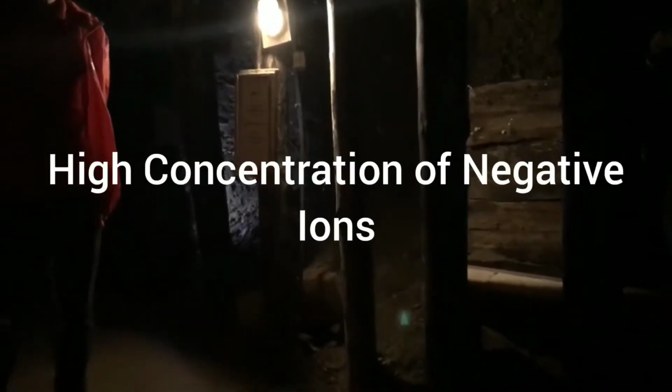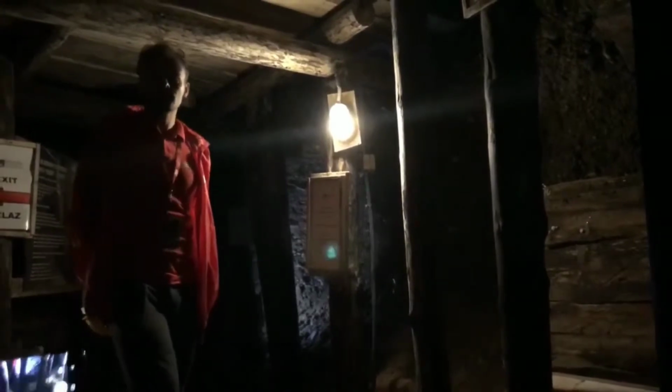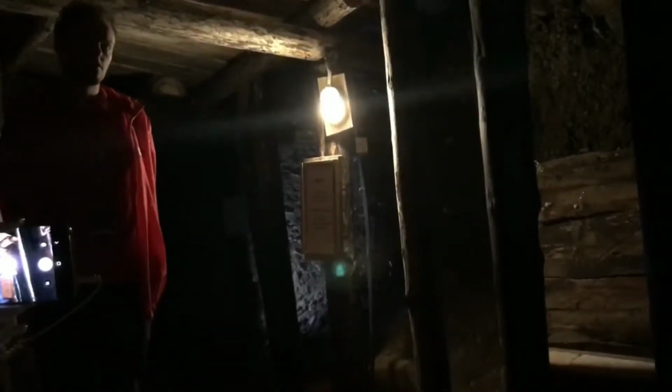So healing chamber is healing just because of very high concentration of negative ions that we have here inside. So negative ions are actually refreshing our air. They're connecting with bacteria and viruses, and they're putting bacteria and viruses on the ground, and they just give us a fresh air. So negative ions we have outside as well, but not that high concentration as we have here, just because of a lot of cars outside, a lot of factories, a lot of industry.